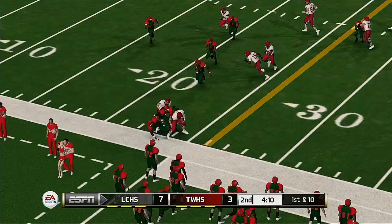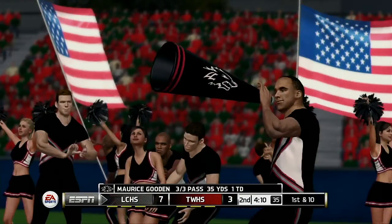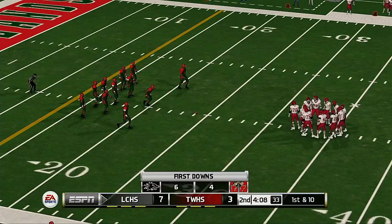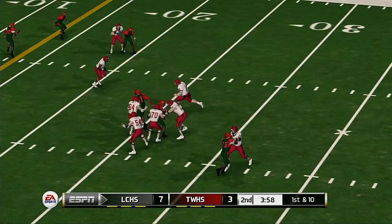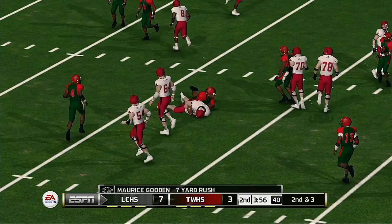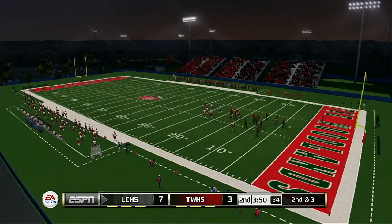Pulls it in, and he's in the open field. He's pushed out of bounds right around the 24-yard line. First down. Tries to buy some time. Brought down at the 17-yard line. That's a gain of seven. They need about 3 yards to get the first here on second down.